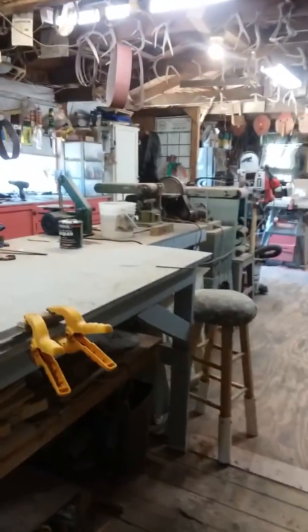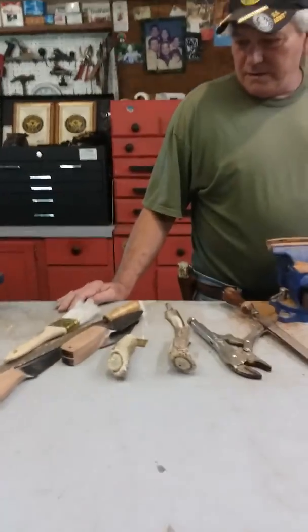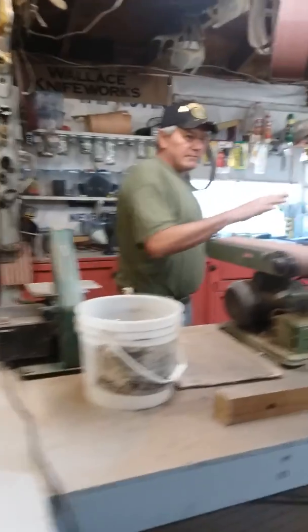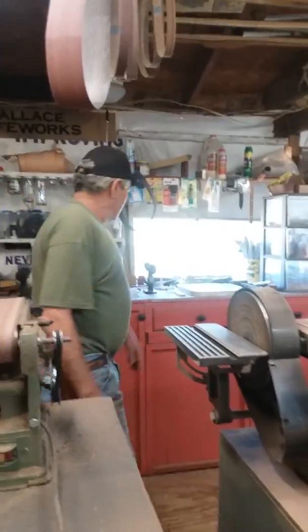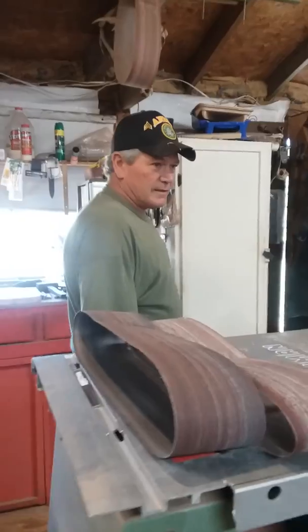Yeah, this is my main workbench. I got a few knives in the works here, getting ready to be put together sometime today. And I do most of my blade grinding right through here. That's my leather working table over here. Looks really good. Keep all my tools in there and try to keep the dust off.